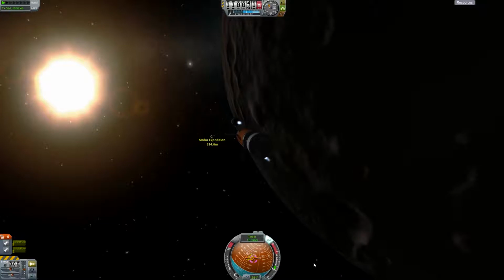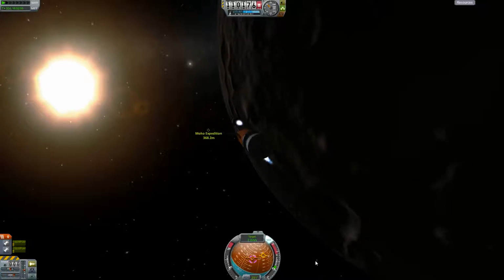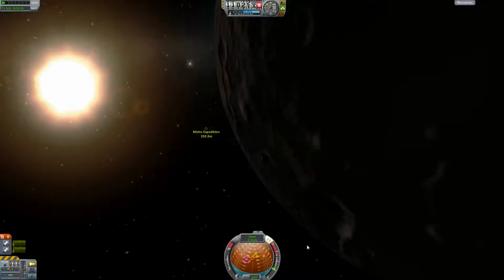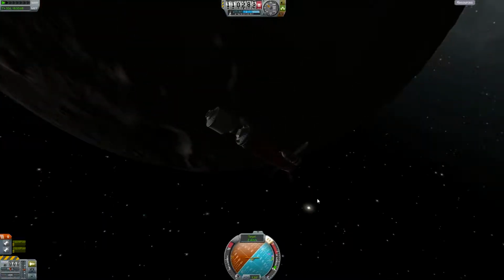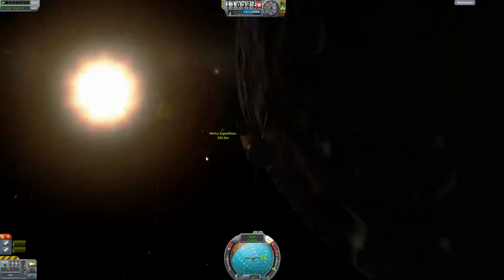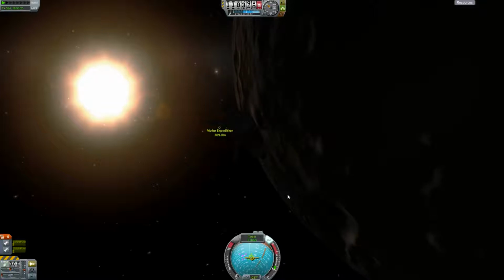Okay, I was a little bit too fast with my time warp, but we are only 300 meters away. This is amazing. This is really amazing. Okay, let's come to a stop. Let's kill all of our relative velocity. Okay, we can drift a little bit closer to our Moho expedition, and then we need to switch over because this thing over here has no RCS. And so we do not have any option to have a rendezvous or a docking. Okay. This is very nice. This is really amazing.